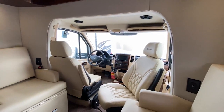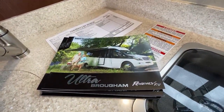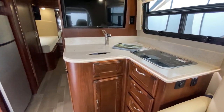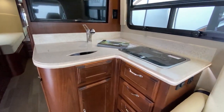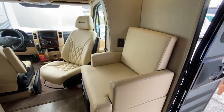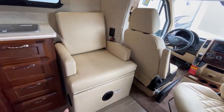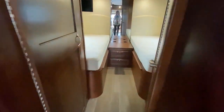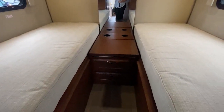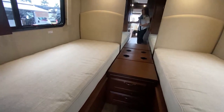Okay, I am inside a Regency RV. I believe this is the Ultra Brougham model, and this is beautiful in a very compact setting. I have a nice L-shaped kitchen here. There is a sofa. Looks like those two probably fold open possibly to make a twin bed, or it may just be for storage, but I see a hinge down there. This particular model has the 2 twin beds, and I'm betting, based upon the fact that this folds open, that you have a pad to make that into a king if you like.